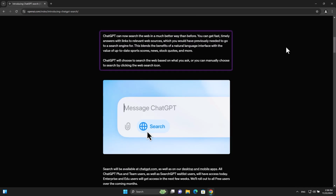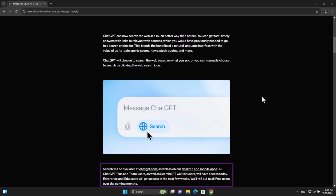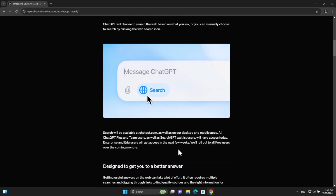First, let's start with what ChatGPT search can currently do. It can search content across the internet, and now it can automatically search based on your query, or you can manually click the search button, like this button. As it says in this section, right now, this feature is available to specific users, but is expected to roll out more broadly in the future. Now, it's for Plus and Team users, and over the coming months, for all free users.